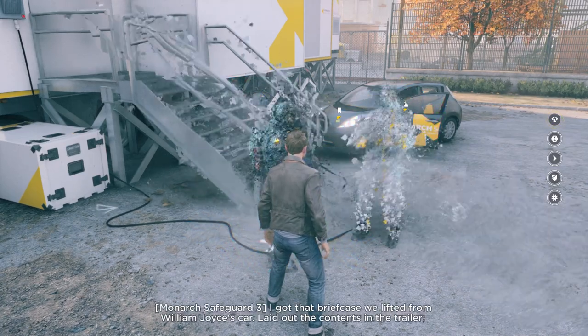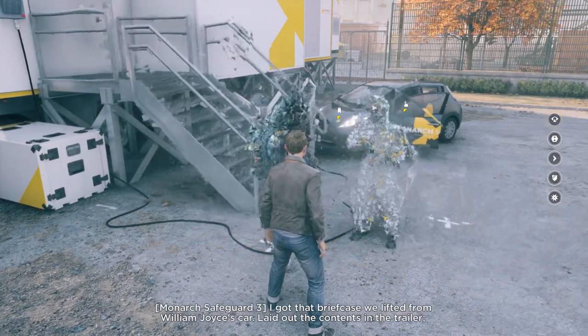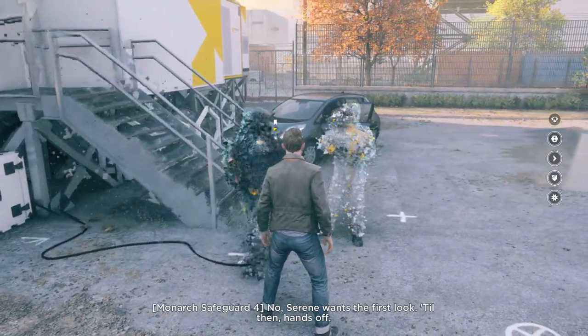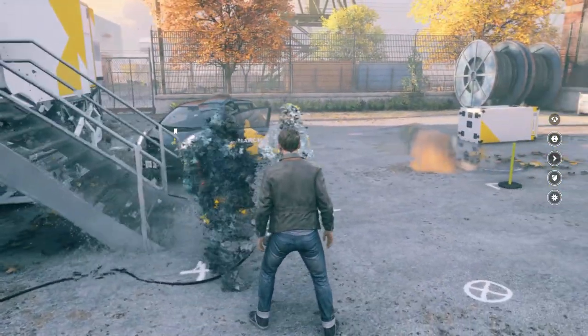I got that briefcase we lifted from William Joyce's car. Laid out the contents in the trailer. You want me to go through? No. Serene wants the first look. Till then, hands off.